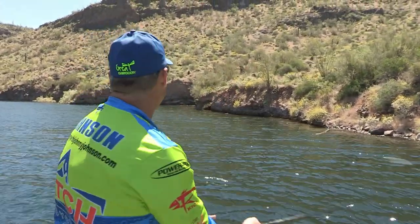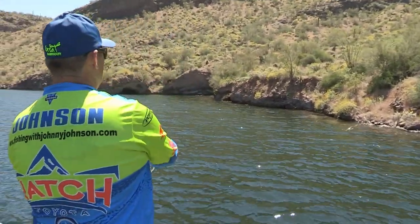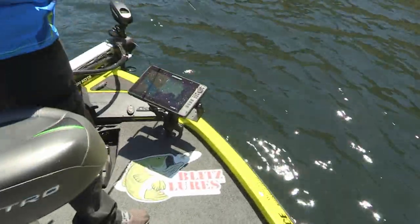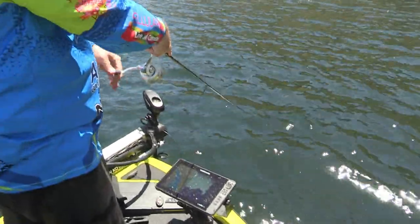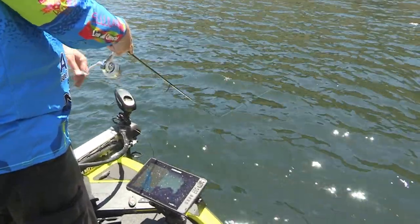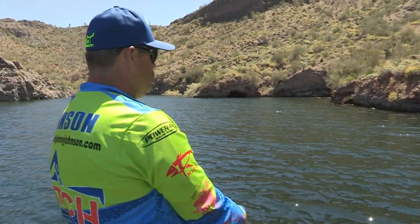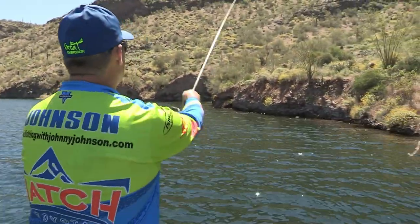It's so much fun. So what you do is throw it out there, bring your rod tip down, and start retrieving. You can see how fast I'm retrieving this. You can slow it down if you want, or you can bring it fast. Sometimes when they're real active, you can create that wake, that V, and then there's other times you just slow it down.